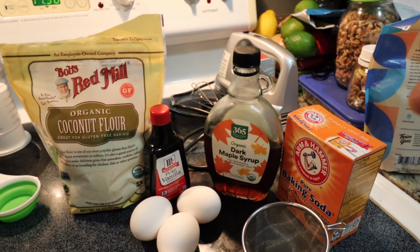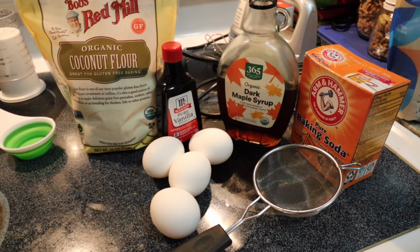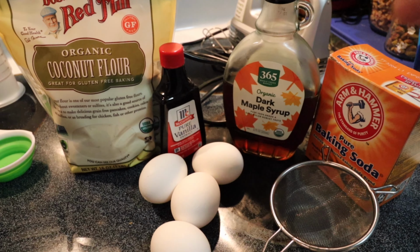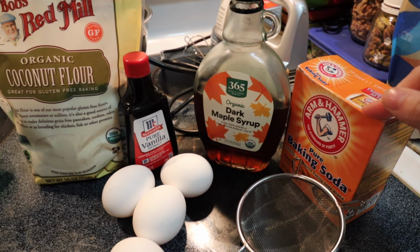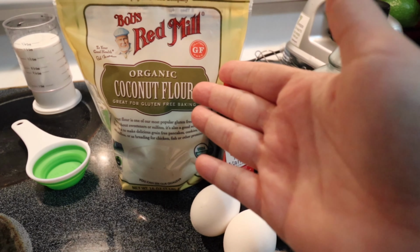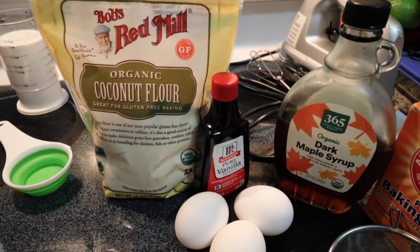I'm going to be using a hand mixer for my egg whites. You can use a stand mixer, or if you're really brave and have a lot of time and arm strength, you could just go analog style and use your arm and a whisk. We also need a 1/4 cup of maple syrup, the real stuff, please, a 1/4 teaspoon of baking soda, 1/2 teaspoon of vanilla extract, and 1/3 cup of coconut flour, sifted. Very important because this tends to get clumpy.